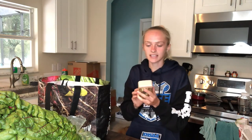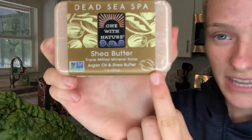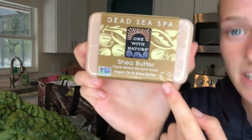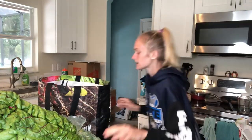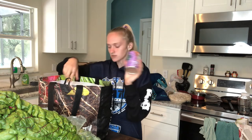I got some of this deep sea soap, shea butter. It is cruelty-free and vegan, obviously. You guys were asking me how to know if something's cruelty-free. It should have the little bunny symbol right there, like that. It says all natural. It's my favorite. It's freaking amazing.